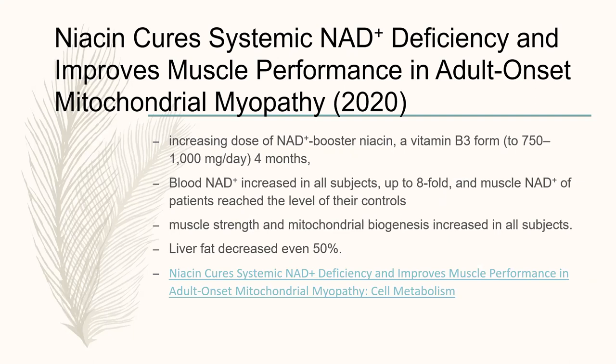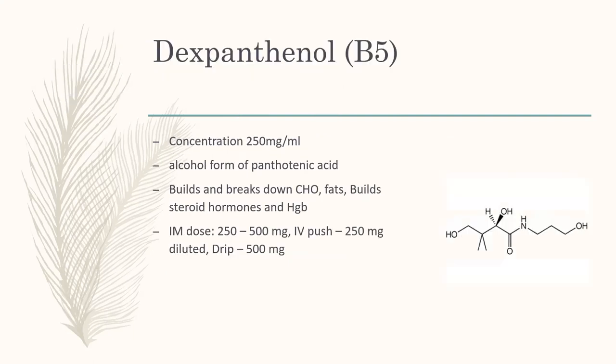And here's another one. We all know the power of NAD, and this is also another oral study. But as I said, niacin and niacinamide are all related to the formation of NAD. Everybody knows the power and capacity of niacin. Now, I just want to show you how it interacts with NAD.